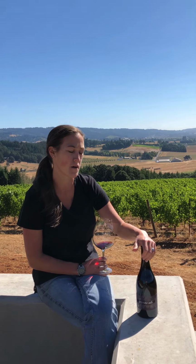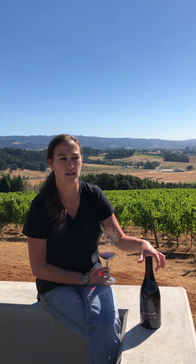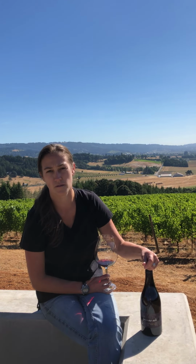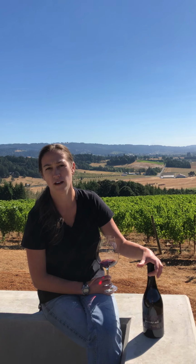So we source from a lot of different sites across each of the sub-AVAs, and we find that those all bring a certain key element to our final blend. So we have our own site here in Yamhill Carlton along with Shea. We also source from the Dundee Hills, McMinnville, Chehalem Mountains, and Ribbon Ridge, as well as Yola Amity for this. And each of those brings in their own characteristic.